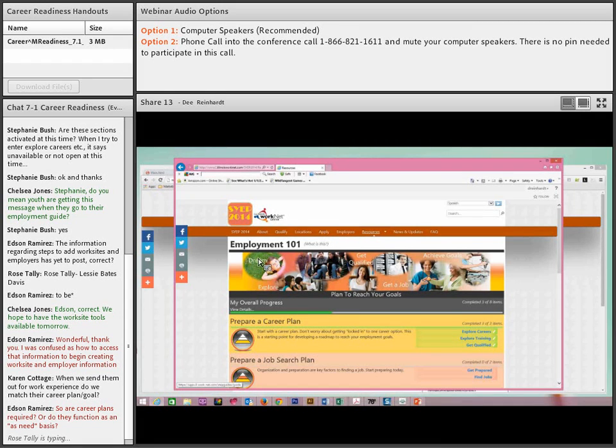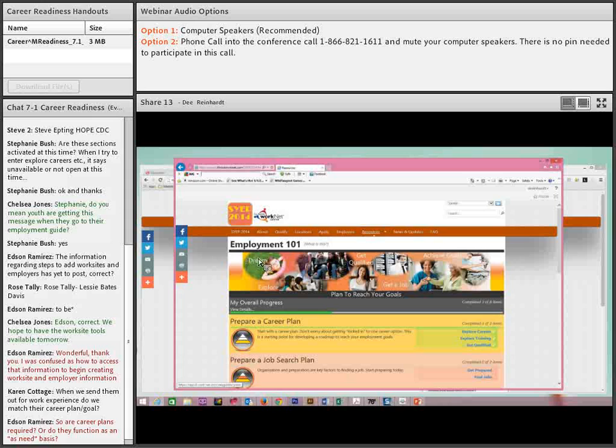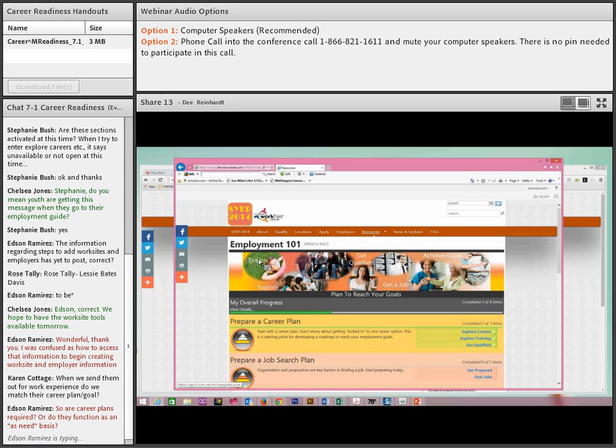Career plans are not necessarily required, but it is part of the Employment 101 guide, so if they can at least take a look at them, that would be part of their, for lack of a better word, seat time that we're using in the program. So establishing a career plan may not be what they end up doing long term, but it is what we want them to do in the job search portion of this SYEP program.